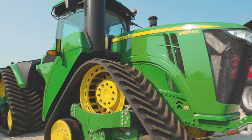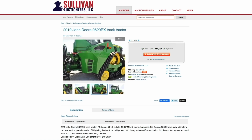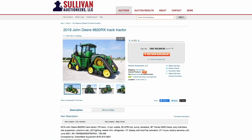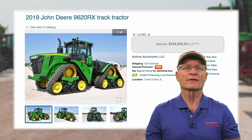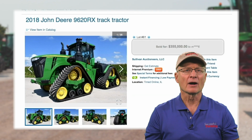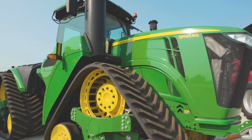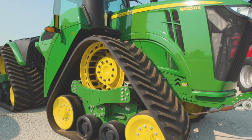Well, the star of the Sullivan consignment sale quickly reached $350,000, then jumped $2,000. A flurry of bidding pushed the price to $355,000. The final price is $359,000. The 2018 model quickly went to $351,000. And the final price is $355,000. Well, I'm not surprised by the final bids on today's 9620 RXs. They were both well equipped and had low hours.